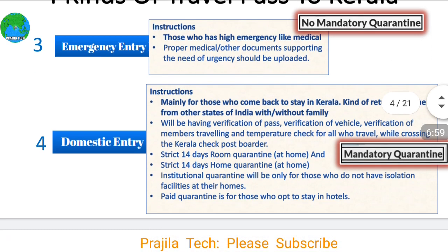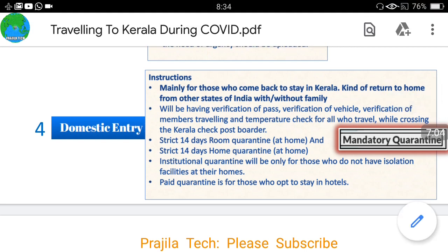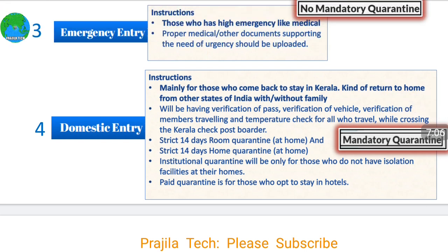Now the fourth case is domestic entry, and this might be opted for by most of the people. For example, you are returning from another state like Telangana, Tamil Nadu, or Karnataka, and you are coming back and prefer to stay in your home by driving, by train, by flight. You have to select this option. For example, you are driving from Karnataka to Kerala with your complete family, opt for this option. So this is like you are returning home and you don't know when you go back. Okay, so this is how it is.